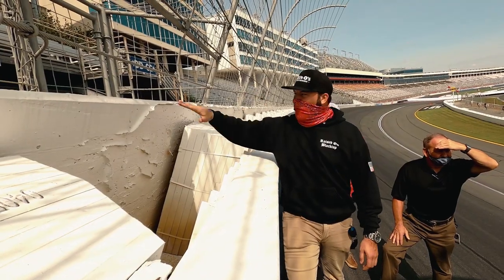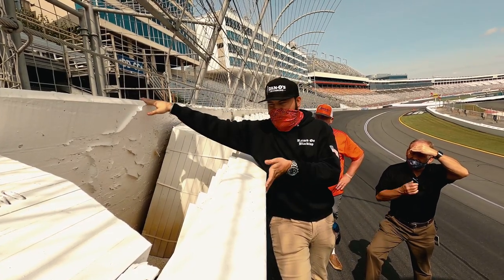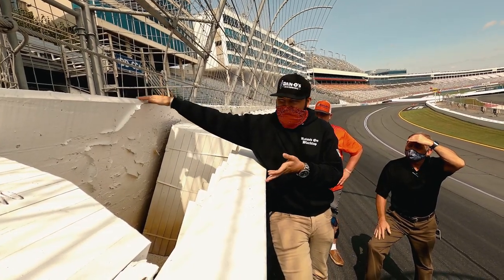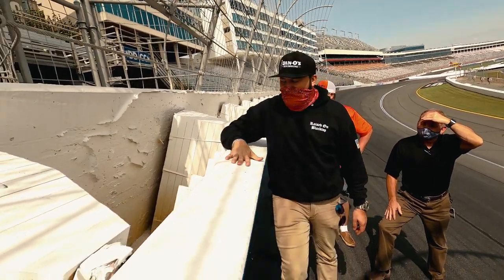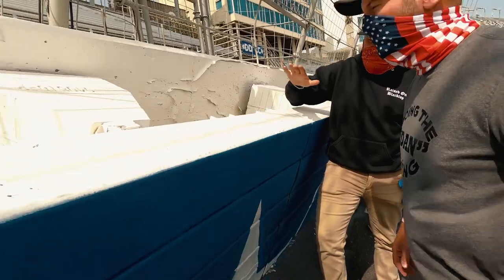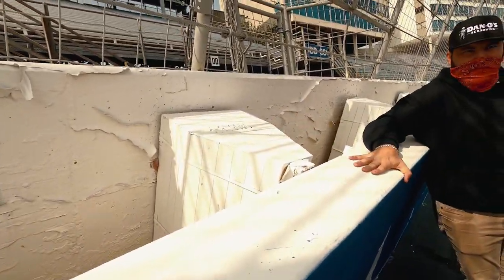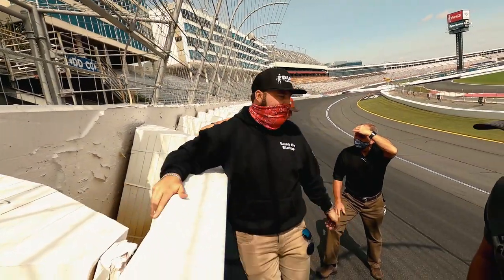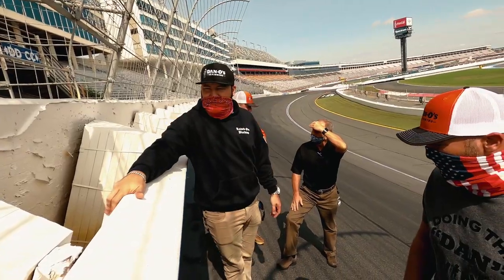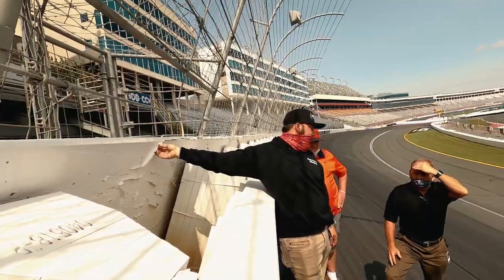So you got two walls here, the original concrete wall. So the track was originally about 3 foot wider, but about 10 or 12 years ago, they came out with safety, new deal, the soft wall. So you got this foam, and then you have a steel wall. And if you hit this, it will slide on top of the asphalt and absorb part of the impact. So that's the original wall. That's the original one. Isn't that right, Mike? Yep.